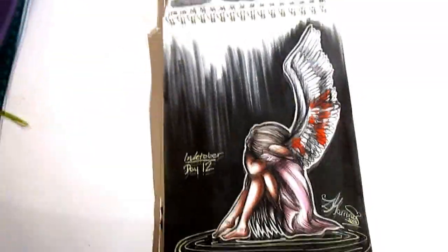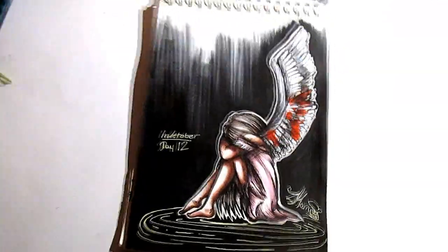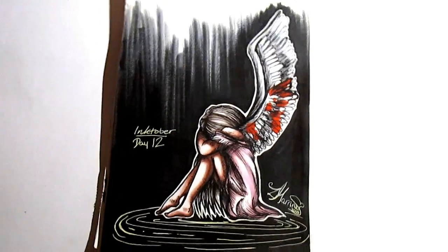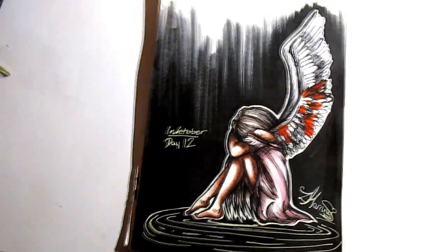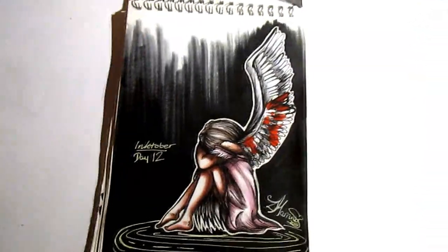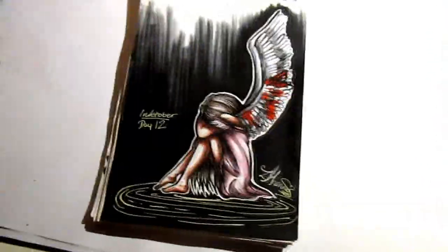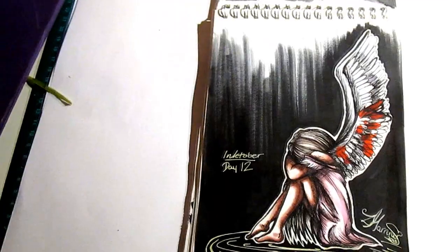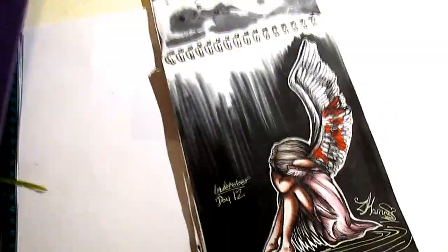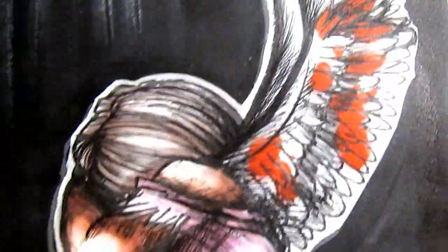So the next one is my favourite. Everyone's favourite is always Matthew and Melissa, like the big pop of colour, but this is my personal favourite. This is of Skylar and her broken wing, and I just love the whole effect of the darkness just seeping into the page, or out of the page or something. I really think it looks effective, and I love the cross hatching in this one. This one is probably my favourite one of the entire month.